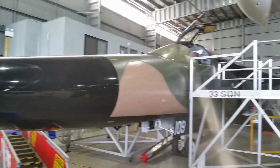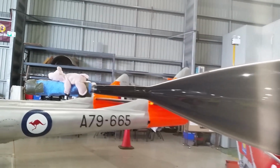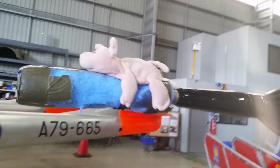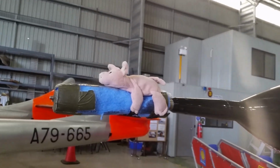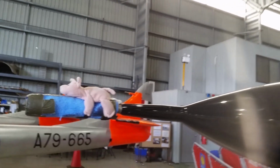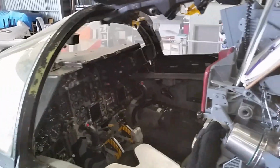In America, they decided to give it a name, so they called it the Aardvark. You remember? We call them the pig, America calls them the Aardvark. Why is it the pig? Because it's down amongst the weeds.